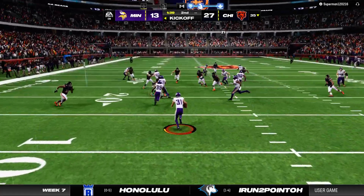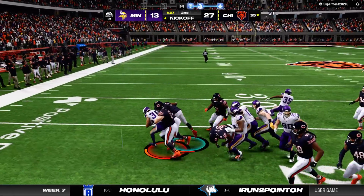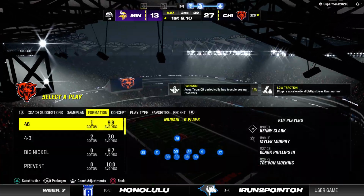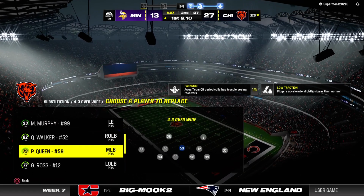This fielded right at the goal line. And ultimately cannot get this out to the 25-yard line as he's dropped at the 23.